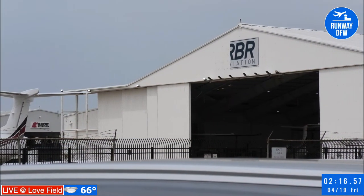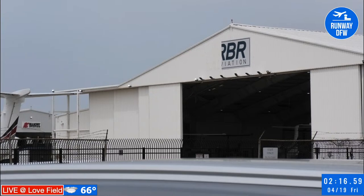To RBR Aviation. I remember that because the last time we were up on top of the parking garage, not the Eclipse parking garage, but the Love Field parking garage, we saw a convoy of military personnel towing the presidential helicopter into this hangar. It had just come out of a C-17 cargo plane.